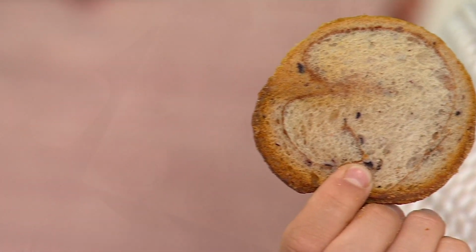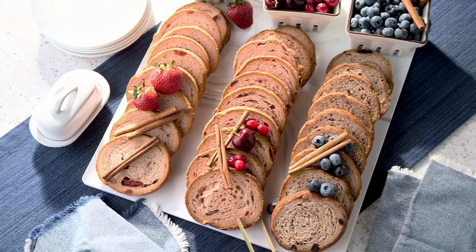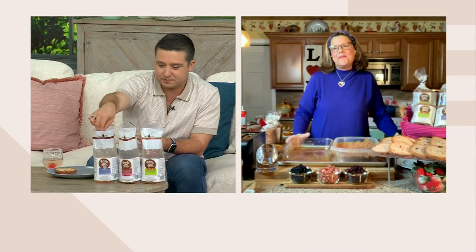Keep in mind, you're getting 6 of these 9-ounce triple berry cinnamon swirl loaves, and you're getting 2 of every flavor. So all 6 of them, there's no choice here. The only choice is which one are you going to eat first? That's honestly the choice because you get them all sent to you. So you get 2 of the blueberry muffin cinnamon swirls, 2 of the cherry cranberry cinnamon swirls, and we're going to finish it off with 2 of one of our newer flavors. It's going to be the strawberry swirl.